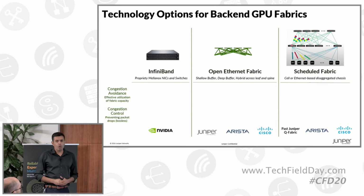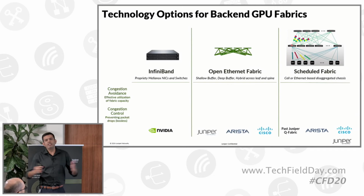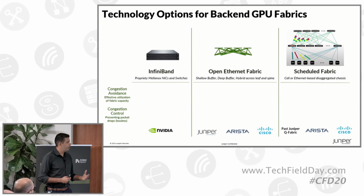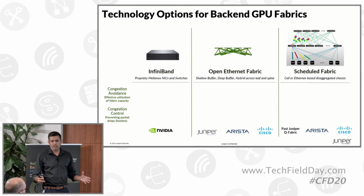The second is an open Ethernet fabric solution, with the keyword being open. And there are multiple different vendors. This ecosystem is really big. There are many different vendors selling Ethernet switches, Juniper being one of them. And the last is a new class of products that is emerging, which is called scheduled fabric architectures.